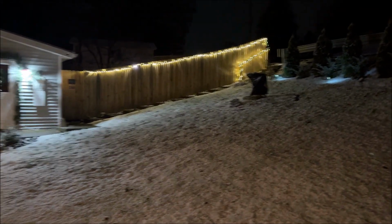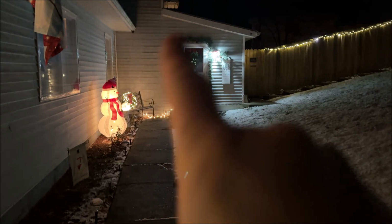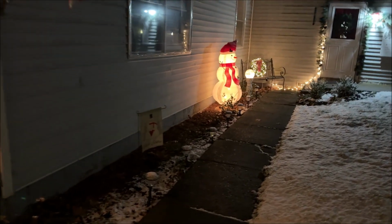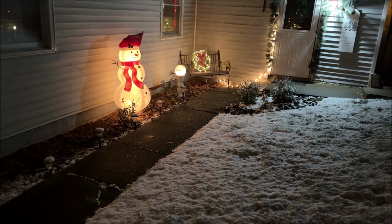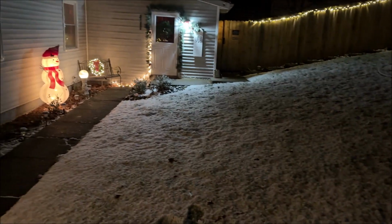And of course, Heather will put some down the fence, around the door. Sadly, today, a little burned out around the door. It happens. So she got her new snowman. She decorates the little bench. I did ask her to cut back a little bit this year, but it looks so beautiful. It really does. We didn't get snow until today. So that was kind of nice.